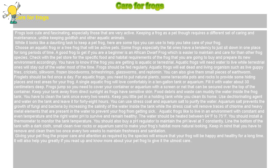Check with the pet store for the specific food and habitat requirements of the frog that you are going to buy and prepare its new environment accordingly. You have to know if the frog you are getting is aquatic or terrestrial. Aquatic frogs will need water to live, while terrestrial ones will stay out of the water most of the time.